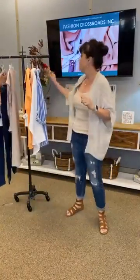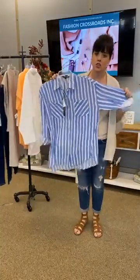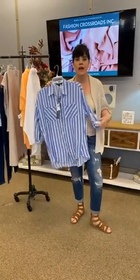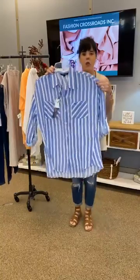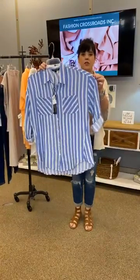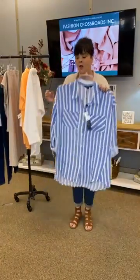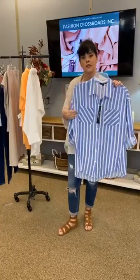The other trend that's really happening this season is the big shirt. And the big shirt is essentially just an oversized button-up blouse. A lot of times it'll have a drop shoulder, so you can see that the seam on the shoulder doesn't even start until partway down the arm. Sometimes you'll have no shoulder at all, so no shoulder seam at all with the big shirts.